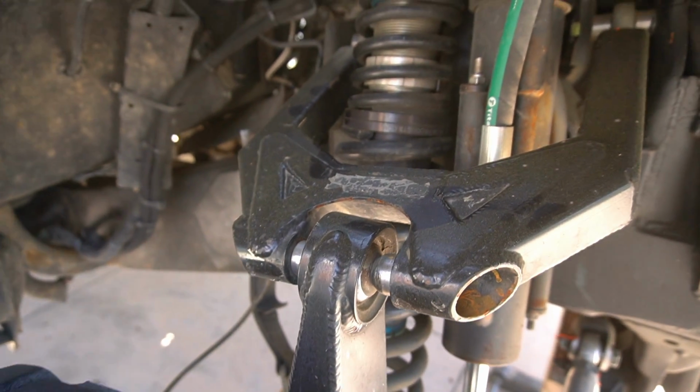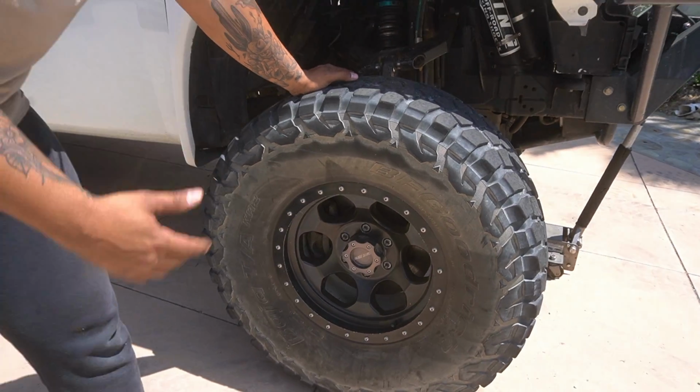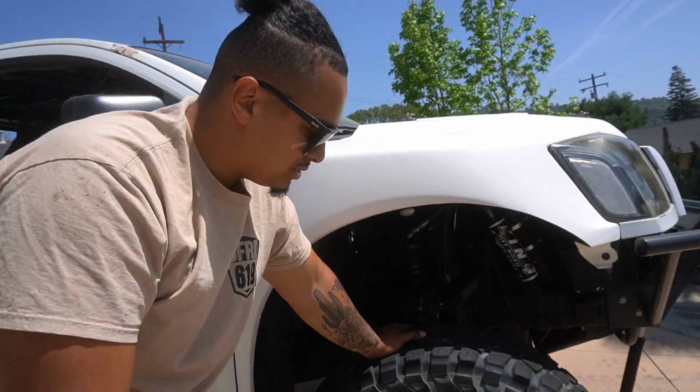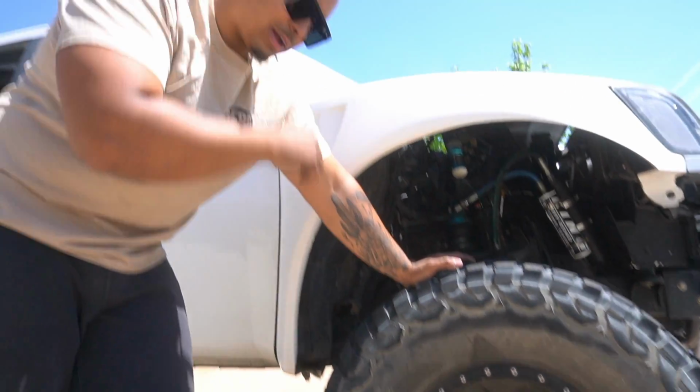We have the Dirt King hub covers. Robby Gordon wheels. As you can see, I have a thing for Robby Gordon wheels. I think they're beautiful wheels, you know what I mean? I would like to get some real true bead locks, but they're kind of pricey right now.